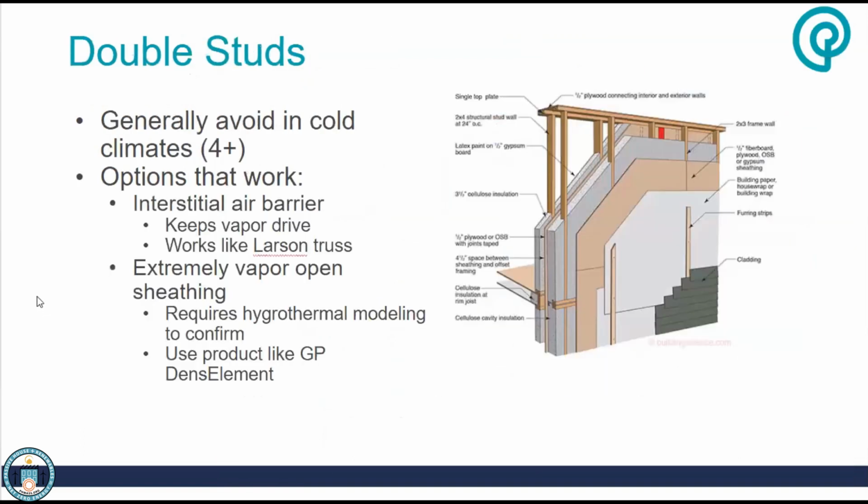On the next slide, double studs are sort of the hydrothermal hobby horse and contentious item that we all love to discuss. And our guidebook typically does not recommend it above climate zone 3. And that's based on, as we were discussing earlier, that primary mode of failure being the rot on that inside of the outer sheathing. So through trying to solve problems on projects and also the best available resources, there's typically 2 paths that might work if you want to use a double stud.